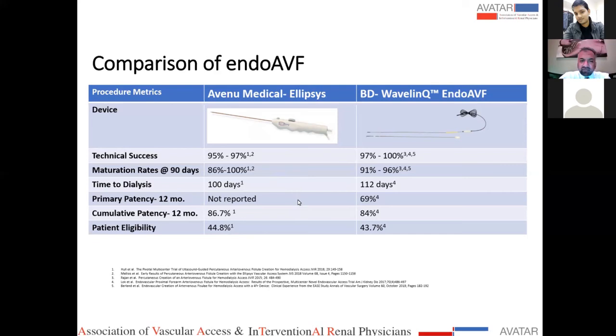Now, these fistulas, both of these techniques, the primary patency is not as good. So they do require some additional work. But the cumulative patency you will see is almost 87% for Ellipsys and 84% for WavelinQ. And the patient eligibility, like I talked about earlier, is that not all patients meet the requirements for creation of these kinds of fistulas. There are almost 45% patients eligible for Ellipsys and almost 44% for WavelinQ.